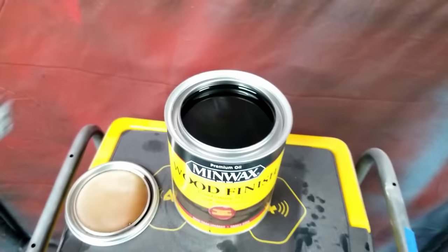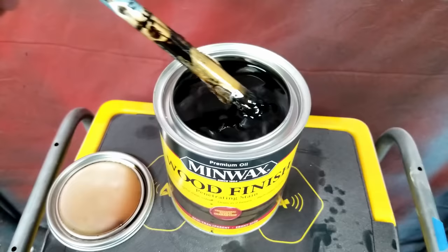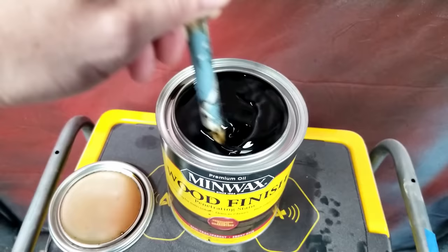I like to give it a nice stir. A lot of the stuff will be on the bottom, like you can see there. Just give this a good stir for a little bit.